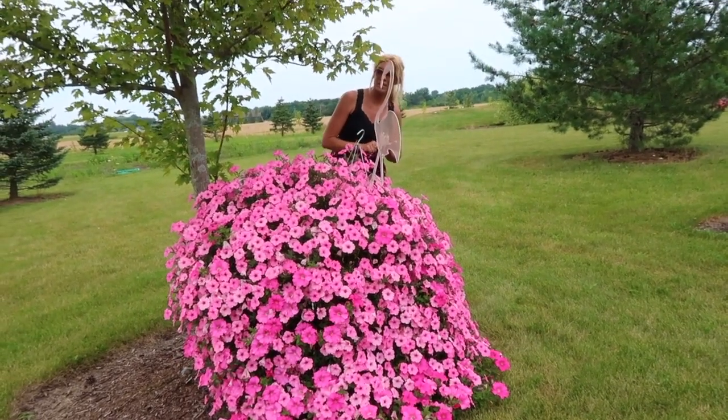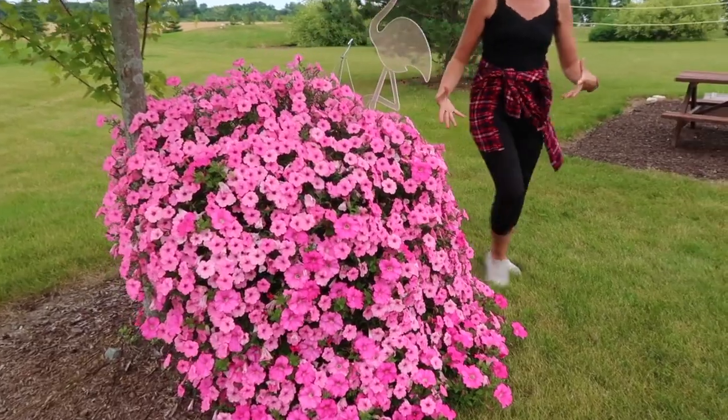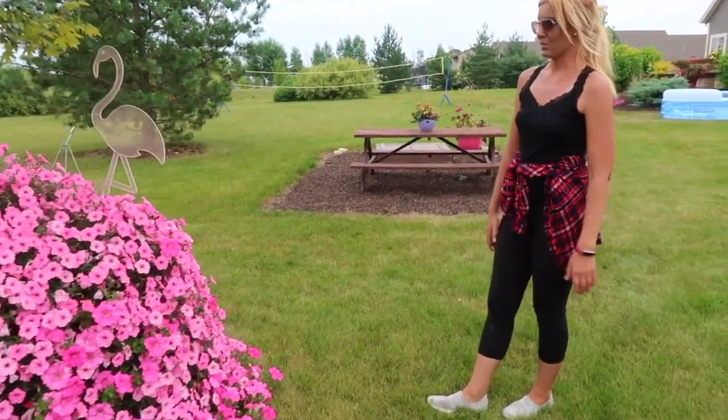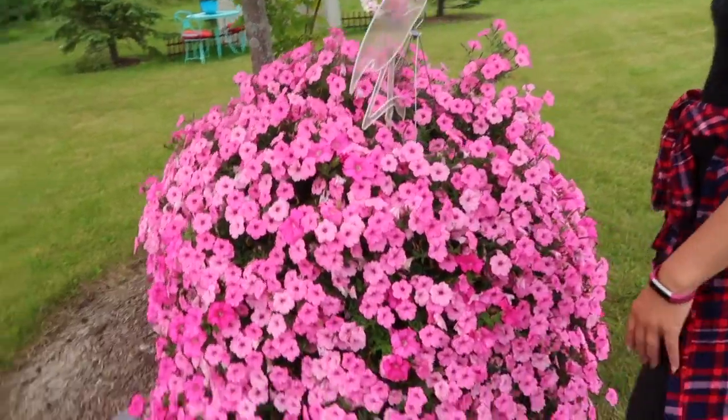I've never once cleaned or deadheaded this ever. It just does this. So it is amazing, and by October, it'll probably be out to here. It comes on like a long dress. So I'm like obsessed. I love it, love it.